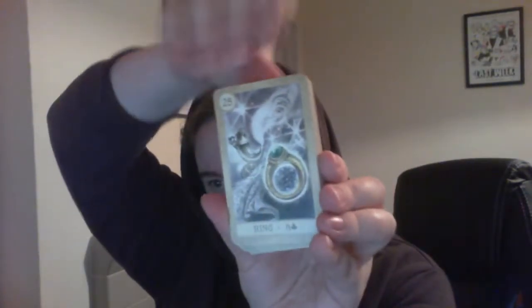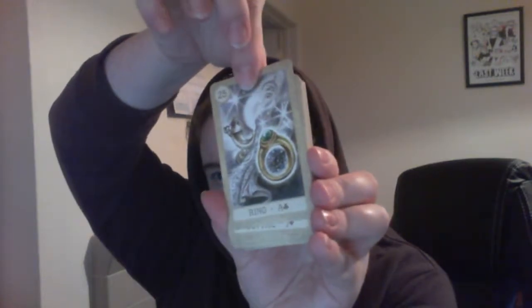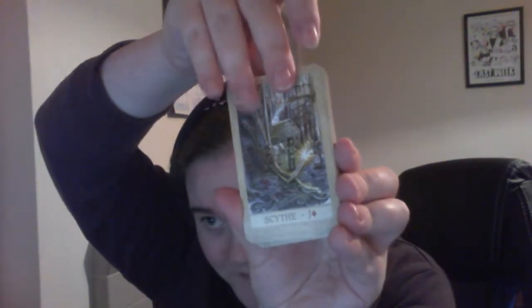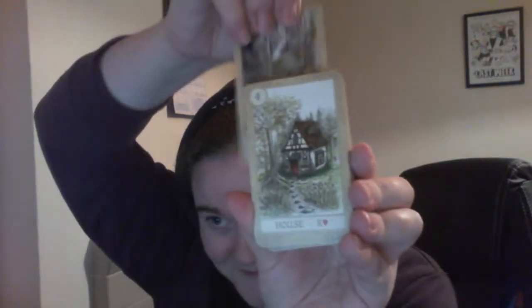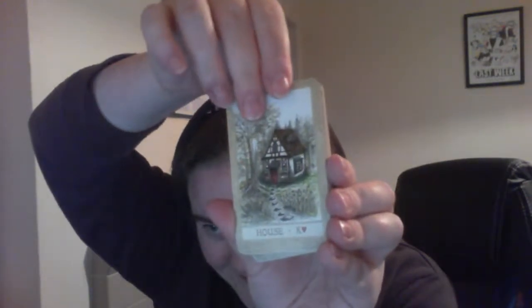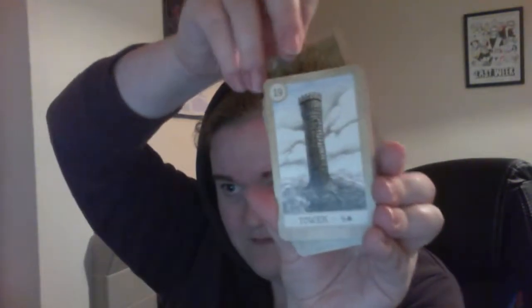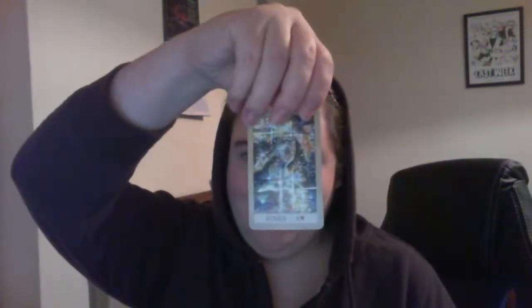I won't show you the whole thing right now, but it's all lovely imagery inspired by different fairy tales, like you've got Aladdin. Little cottages, and a tower. That one's actually Rapunzel. I love things like this. There we are.